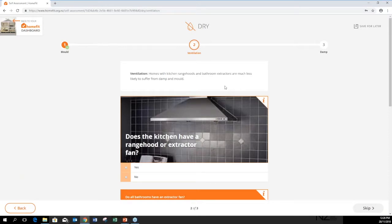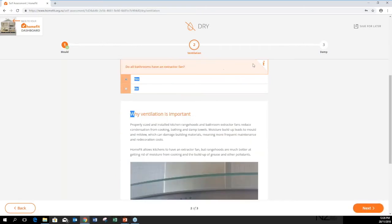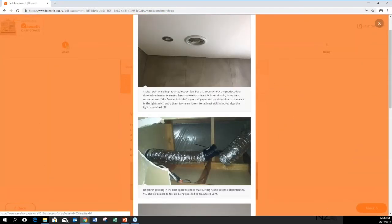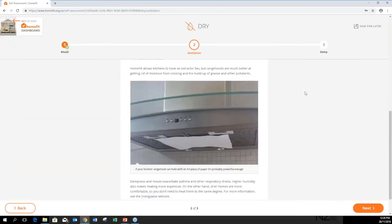Ventilation: does the kitchen have a range hood or extractor fan? So say yes. Do bathrooms have an extractor fan? Say perhaps yes. Or maybe, I don't know, what is an extractor fan? Oh, hang on a sec, there's quite a lot of detail there about different types of fans and whether they are connected to the outside wall and so on. So good tips there for people to follow through.